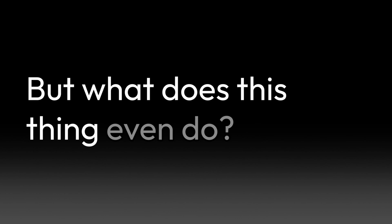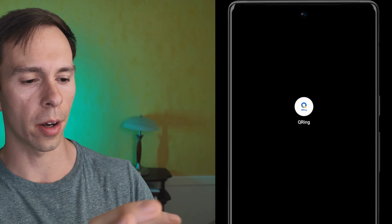But what does this thing even do? What health metrics does it track? Join me in the app and I'll show you. I'm gonna show you this on an Android device. This is what it looks like on the home screen.